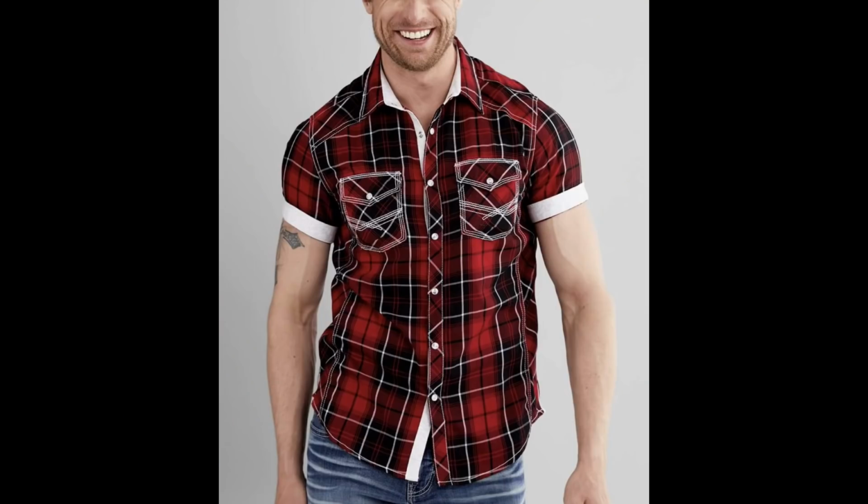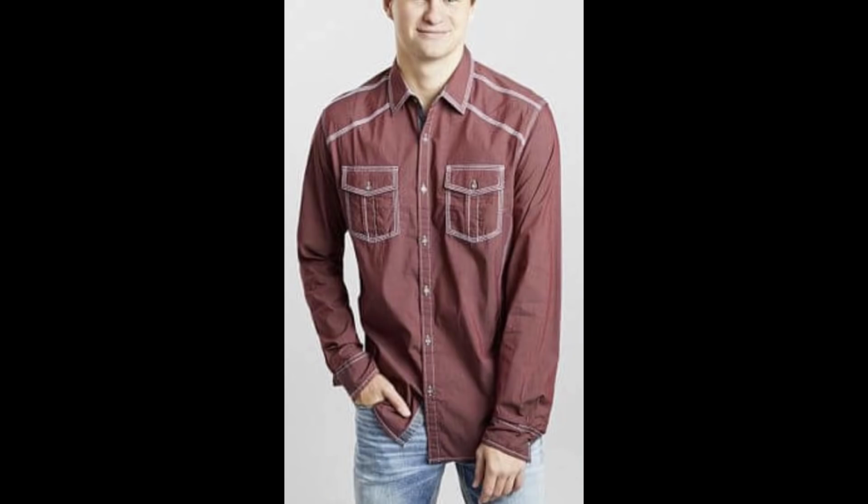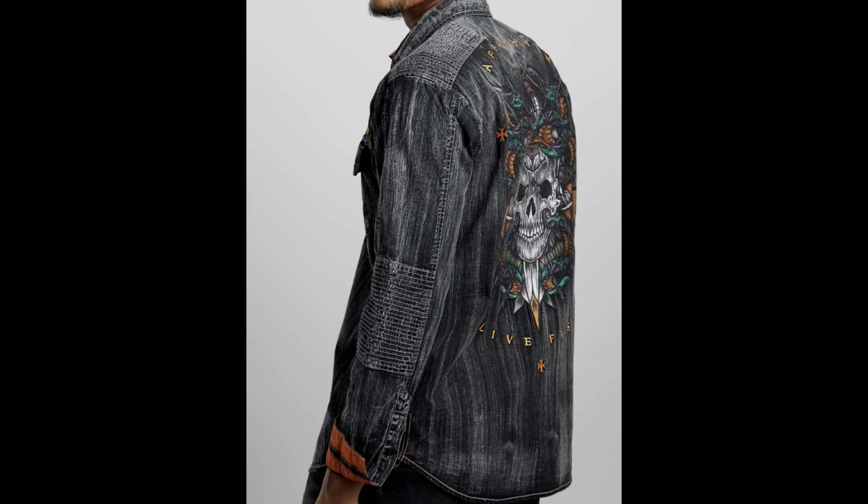Gentlemen, today I'm going over 10 ugly items that look bad on everyone. Not some people, not most, everyone. Starting with number 1. Bad boy button-ups, aka country cool. Bad boy button-ups are typically going to be a little bit too tight. They also are going to have some type of embroidery detail on the front, the pockets, or even the back.